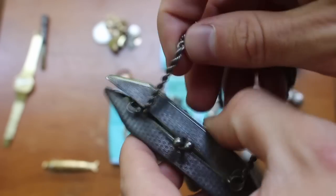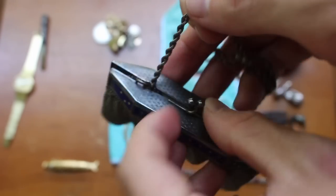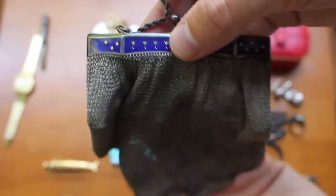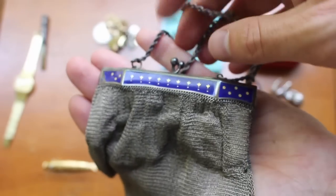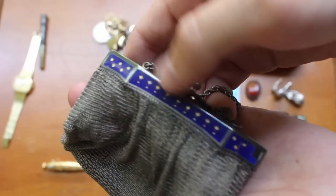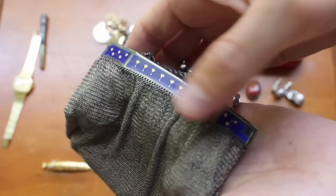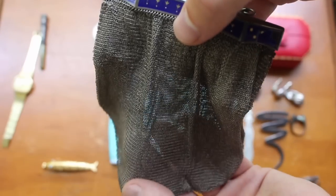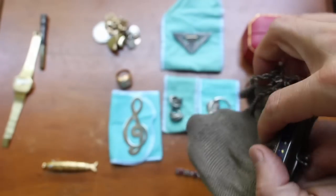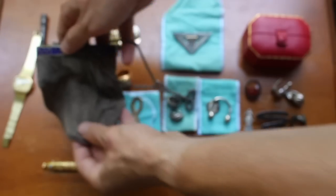So this is something that I have been looking for, for years and hoping to find, and I finally did. The only damage on the whole thing is to the enamel work over here, and on the other side, same thing. Little damage to the enamel work. So it is not in mint condition, but it is in absolutely spectacular shape, and I am just over the moon for having gotten this.